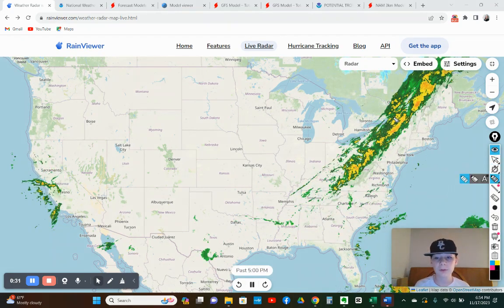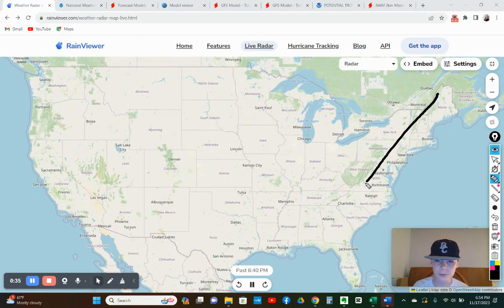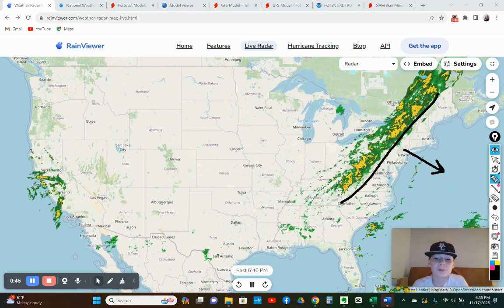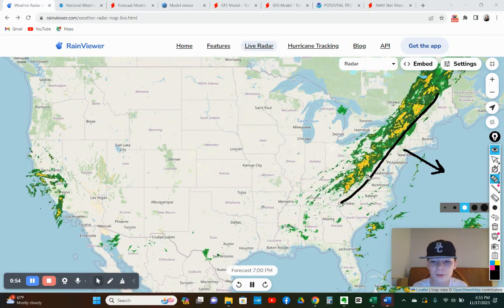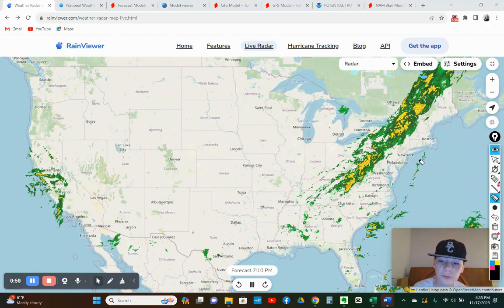But starting off here, we already do have a pretty good trough that's sweeping across the eastern U.S., the Appalachian Mountain region. This is pushing off to the east. This will make its way offshore as soon as tomorrow afternoon. But this is bringing some persistent showers and thunderstorms to the mountainous regions of Kentucky, West Virginia, up into PA, and then the interior Northeast. That's going to bring more rain to the I-95 corridor as we get into this weekend.